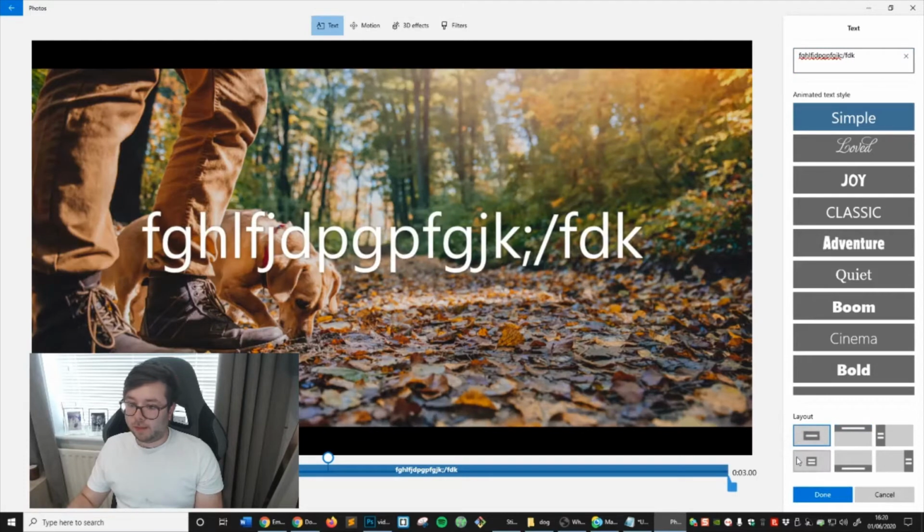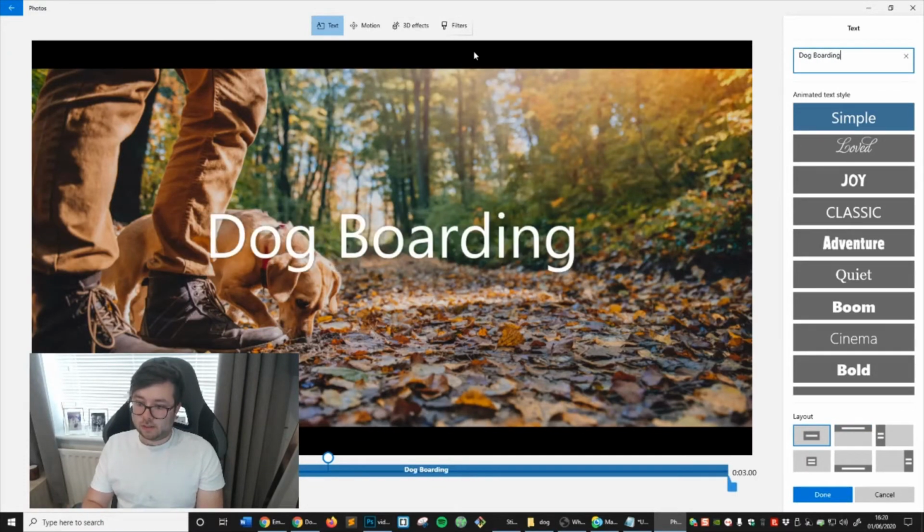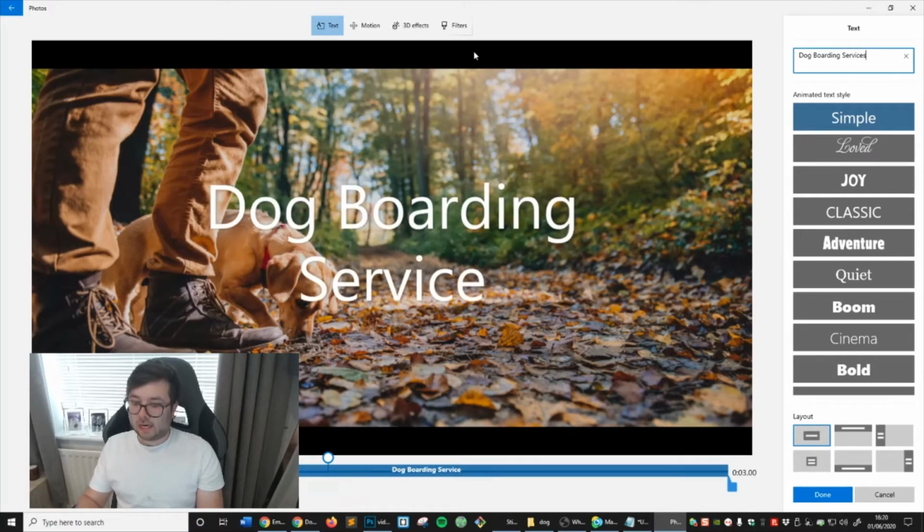Pull it in, or pull it in the middle. Dog boarding, okay, so it says, and there you go.